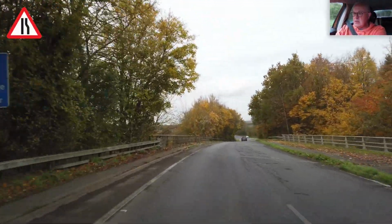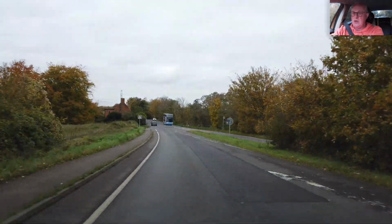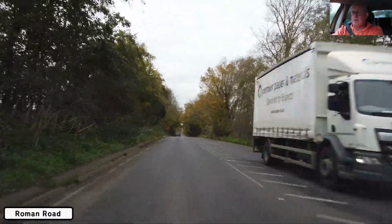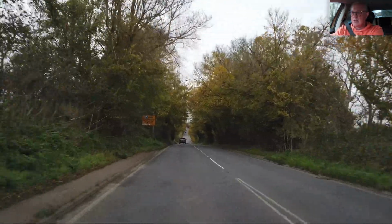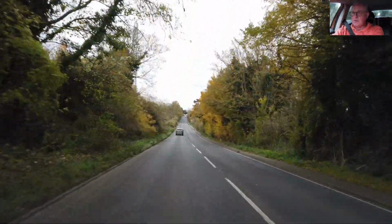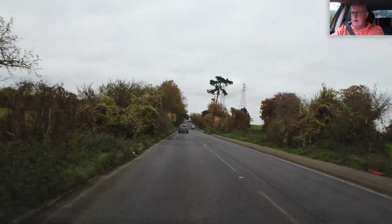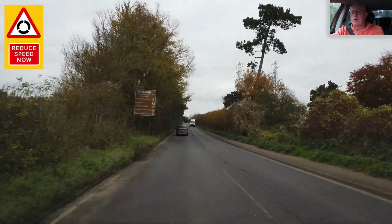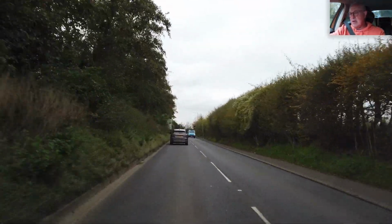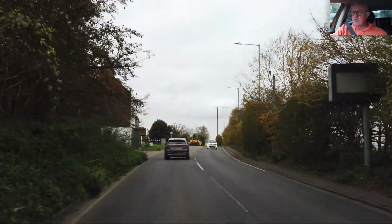Road narrows on the right. And now two-way traffic. Still national speed limit, but I'm now doing about 52. Roundabout ahead, reduce speed now. Taking the third exit, so we'll slide into the right hand lane and indicate round the roundabout. And we're entering a 40 zone.